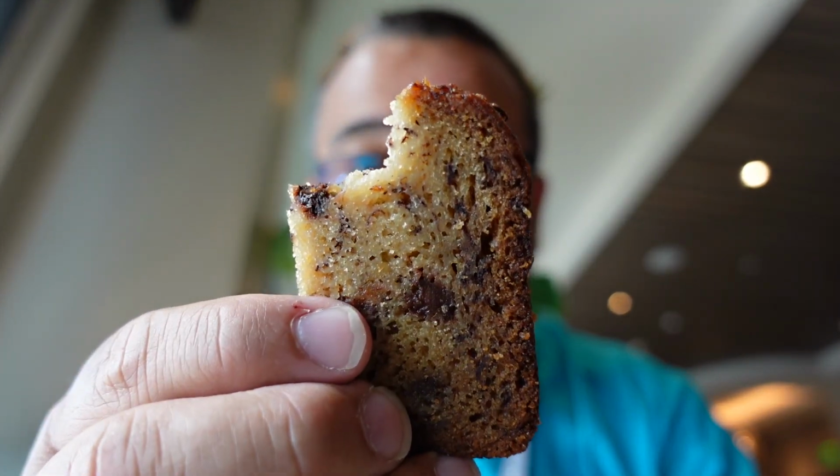It's really good. Next up, gonna try a piece of this banana bread, which I did take a bite of already, but yeah, that was off camera because it was that good. So if you like banana bread, you'll definitely like this. If you like chocolate, you'll like it as well. If you like banana bread and chocolate, you'll love it. It's pretty easy to say.